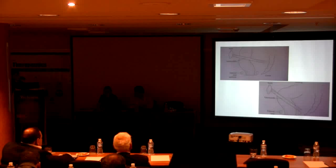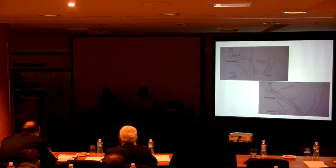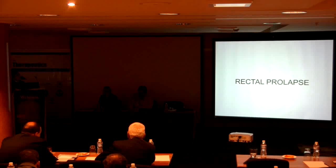So this again is just explaining the same process and the role of puborectalis, because people didn't realize that puborectalis is in a way a distinct entity from the rest of the levator ani. In fact, it's closer to the external sphincter than the rest of the levator ani. So that's something I think one should remember when treating these patients.